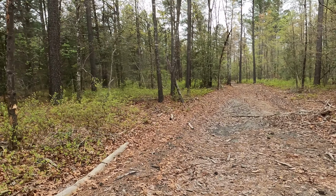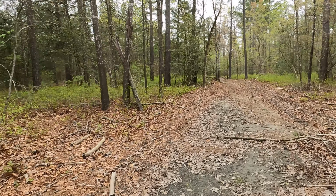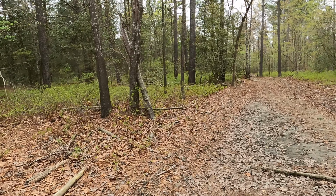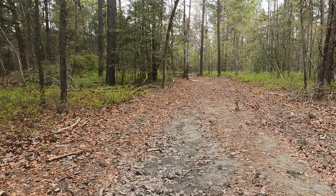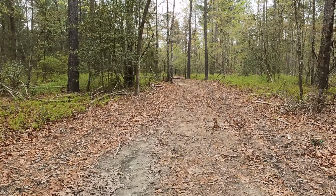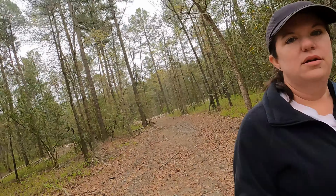It's a little unusual why there is so much water on the trails, because I don't believe we've had rain in the past couple days down here. I don't believe it's rained, so it's interesting, there is so much water on some of the trail systems, or I guess the logging roads you would call them.